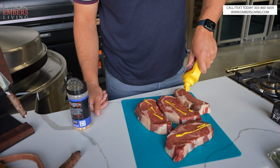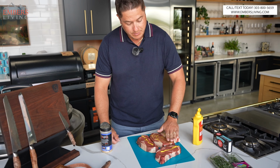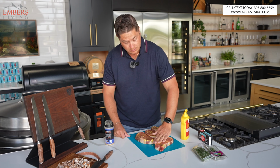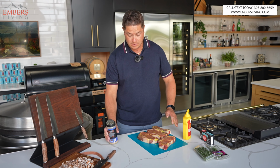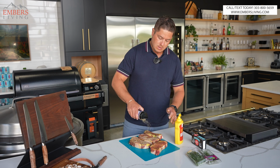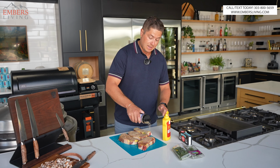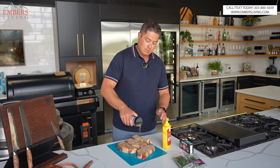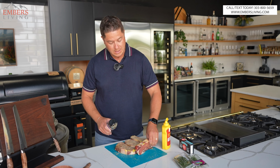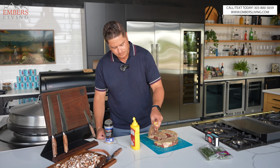All right, you guys know me, if you haven't watched my videos, nothing but salt, pepper, garlic. So this mustard does nothing as far as flavor. It is just a binder. And then our Cosmos rub, which is salt, pepper, garlic. I don't like sweet or tangy or any of that garbage on my steaks. I love it on pork and fish, but you can get cute real quick with steak, and that's not necessary. These are about seasoned and ready.